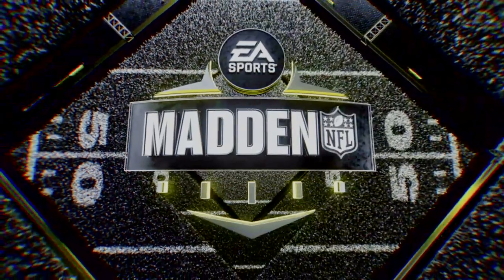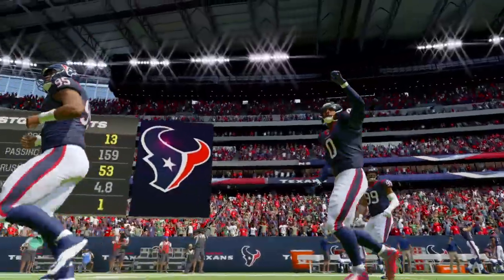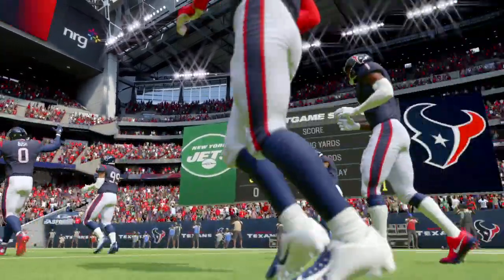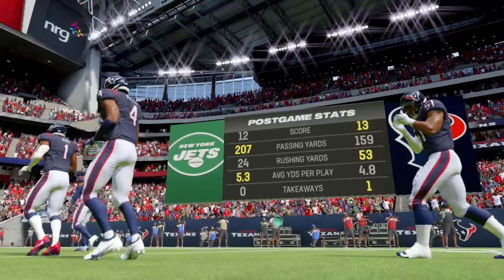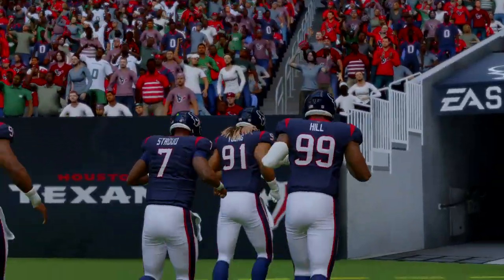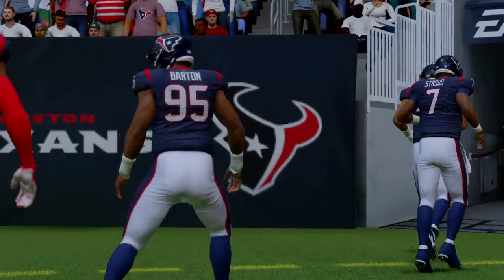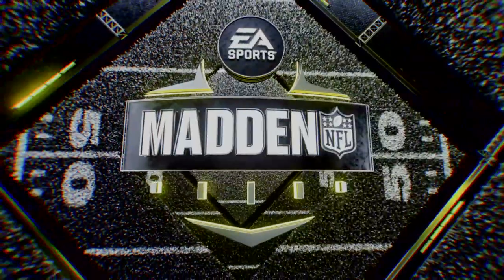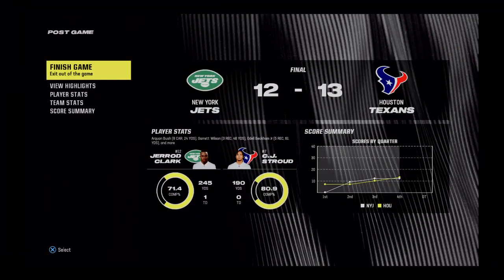Yeah, the effort, that was good. Very good, in fact. They were just a little too far out to get a decent look at the end zone for that last opportunity. Couldn't get it done, but a nice game overall. So for the Texans, the victory means they'll up their mark to 5-3 on the year. And they will hit the road next week to take on the Indianapolis Colts.